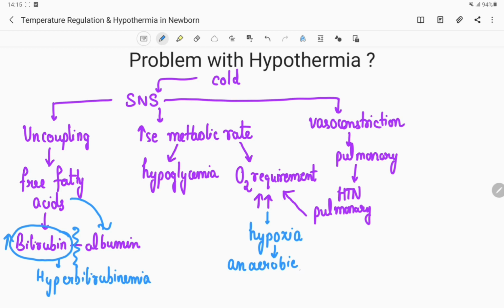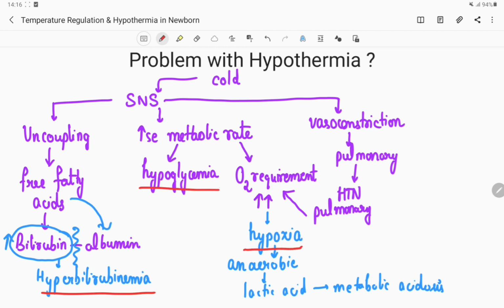And anaerobic metabolism would generate what? It would generate lactic acid. Lactic acid would lead to what? It would lead to metabolic acidosis in the body, right? So these are the various problems that would occur. In the end, all of these would affect all the organs present in the body. So can you see that if hypothermia occurs, there might be hyperbilirubinemia, hypoglycemia, hypoxia, metabolic acidosis, and pulmonary hypertension. Hypoxia in general would affect all the organs of the body. So this is why hypothermia is very dangerous, and we need to be very careful about it.